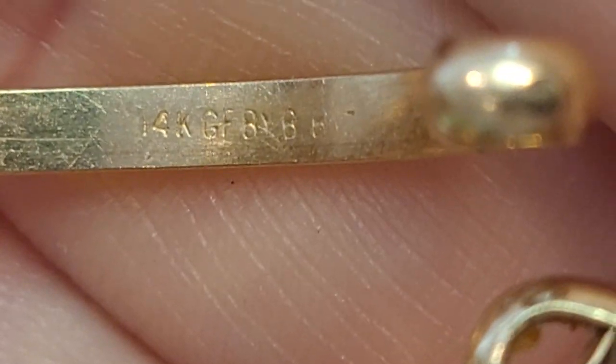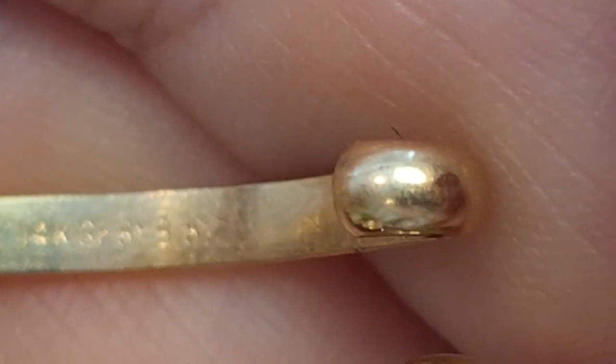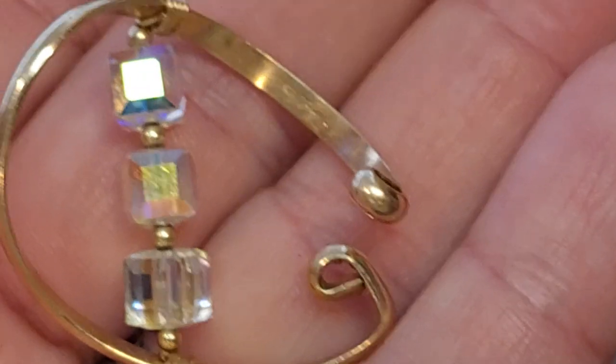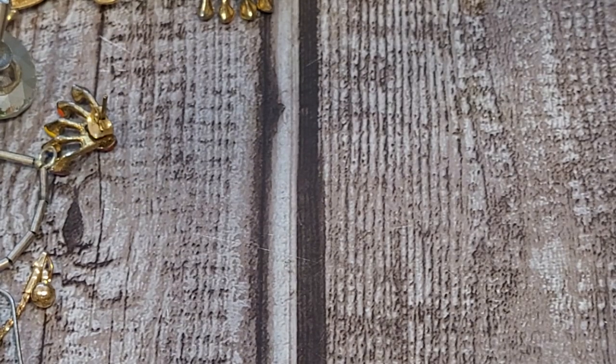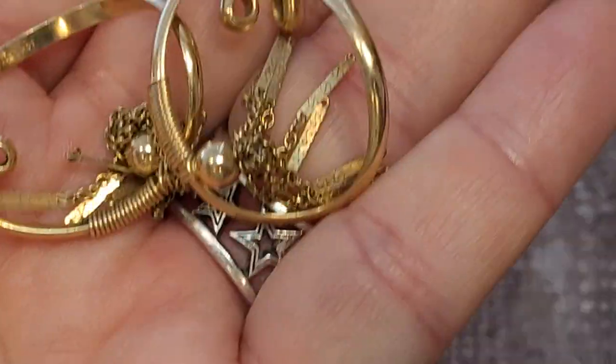Let's take a look. What do we see here? 14K gold filled by BA or BR? Huh, interesting. Okay, so 14 karat gold filled. We have two of them. There's a pair. Interesting, interesting. Let's see. There is another one like this, and I see a pair.